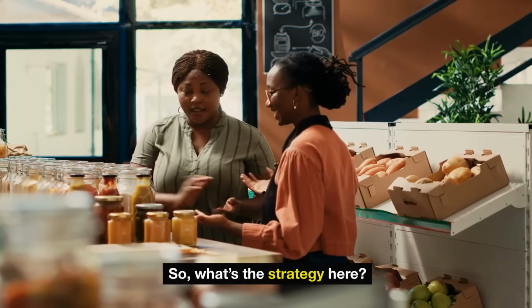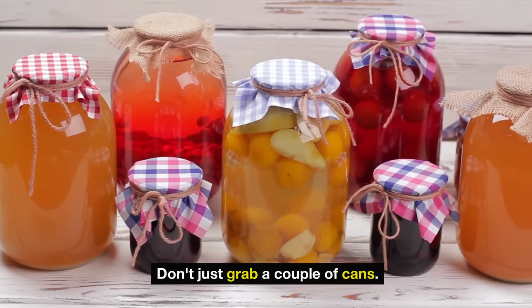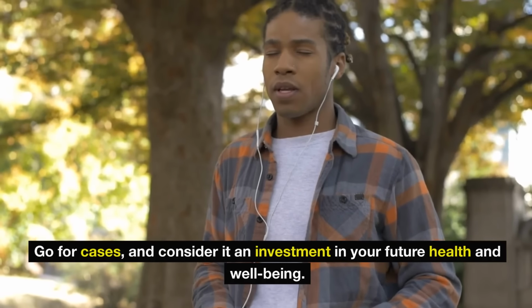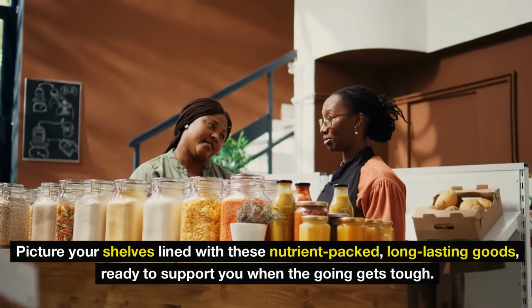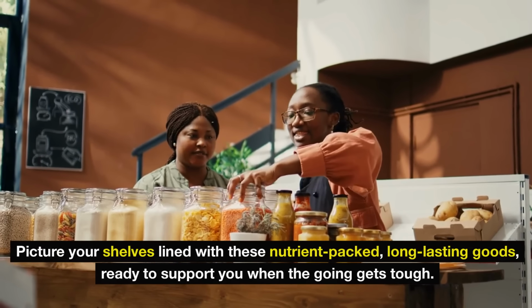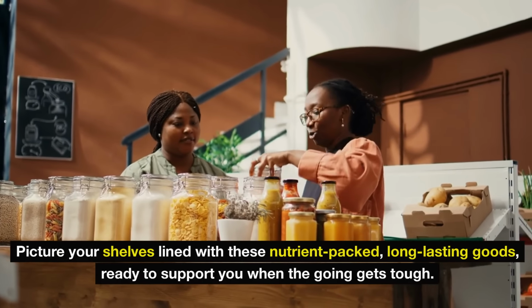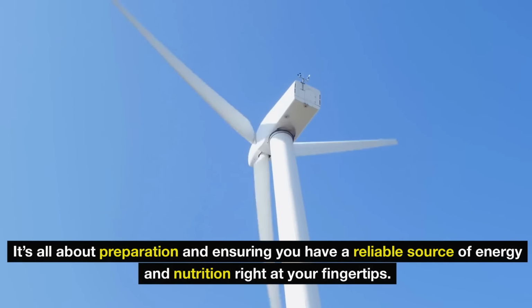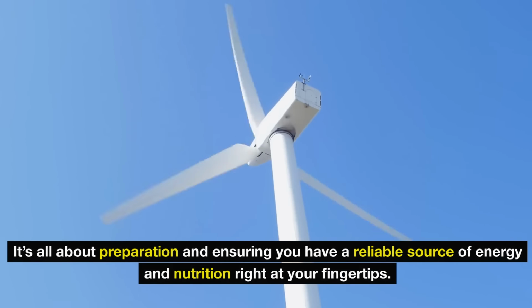So what's the strategy here? Don't just grab a couple of cans. Go for cases and consider it an investment in your future health and well-being. Picture your shelves lined with these nutrient-packed, long-lasting goods, ready to support you when the going gets tough. It's all about preparation and ensuring you have a reliable source of energy and nutrition right at your fingertips.